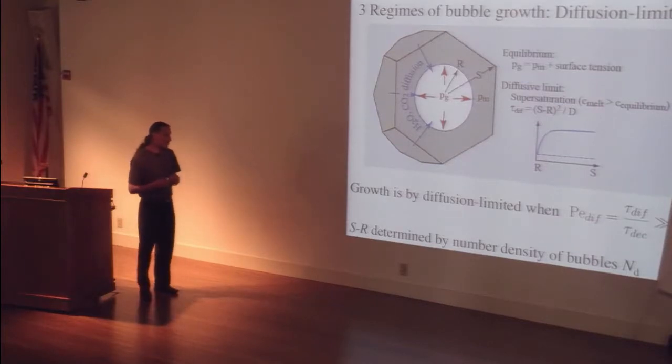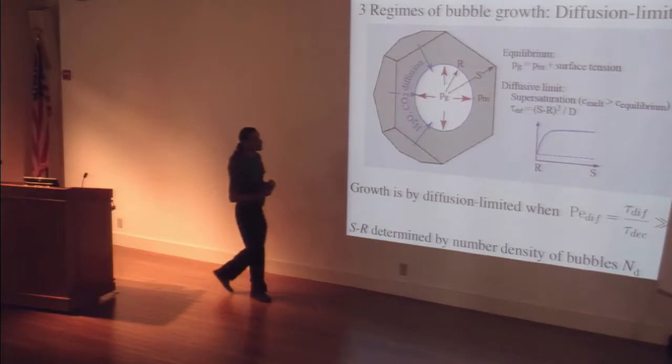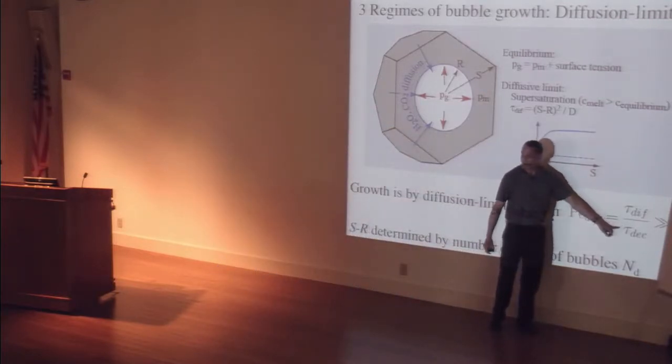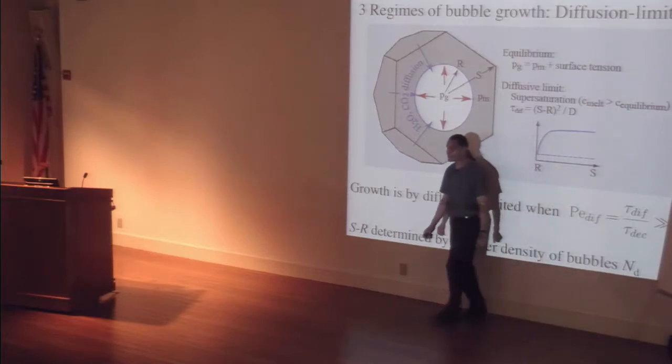Okay. And growth of these bubbles will be limited by diffusion through that melt if the time scale for that diffusive transport, tau diff here, becomes much bigger than the time scale over which the pressure is changing. Right?